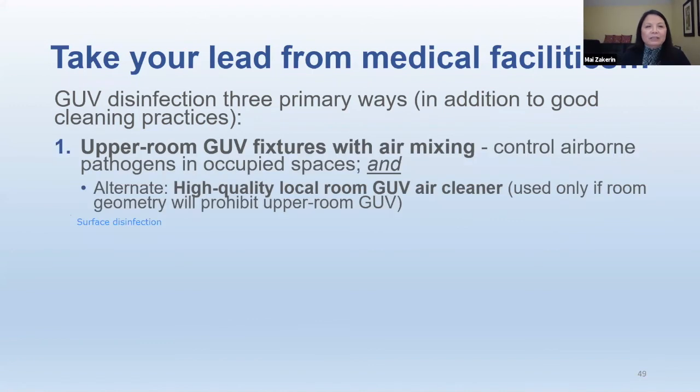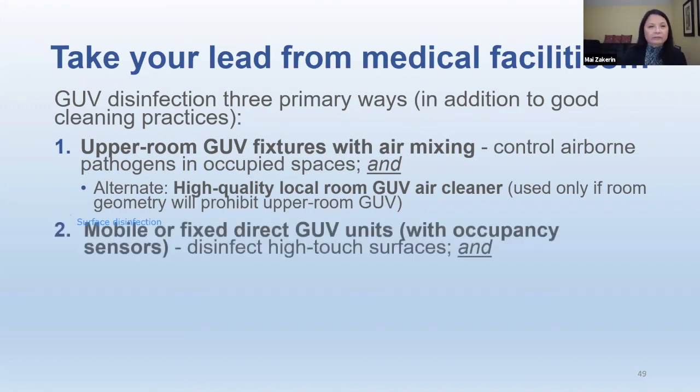So germicidal UV in upper room fixtures, we can also do as an alternative, because in some rooms the geometry won't allow us to use upper room germicidal UV units. And we can use high quality local room germicidal units to clean the air in those spaces.